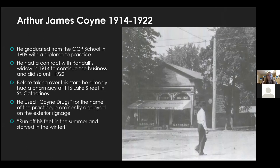Arthur James Coyne was the next in line to run the business. However, he did not have a connection to Randall. Coyne was never an apprentice here. He did graduate from the Ontario College of Pharmacy in 1909 with a diploma to practice. Before taking over the store, he already had a pharmacy at 116 Lake Street in St. Catharines. He used Coyne Drugs for the name of the practice, which was prominently displayed on the exterior signage from 1914 through 1922.